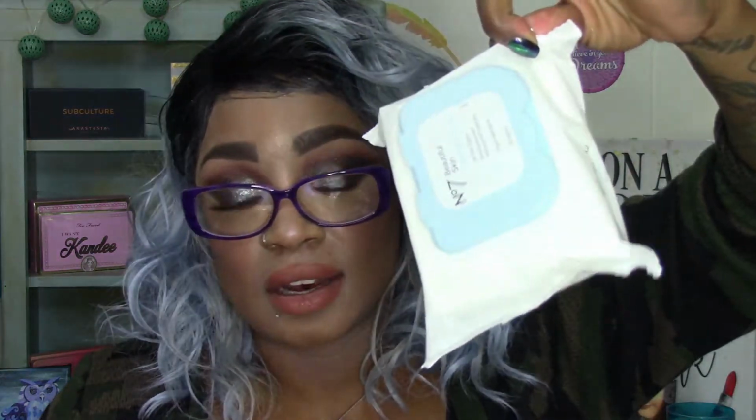Anyways, that is it for everything that I tried out today, besides these number 7 beauty wipes. And I mean, to me, a makeup wipe is a makeup wipe. It did the job.